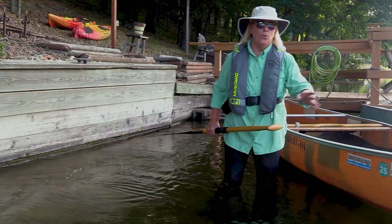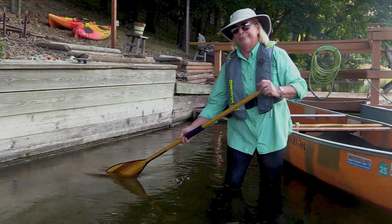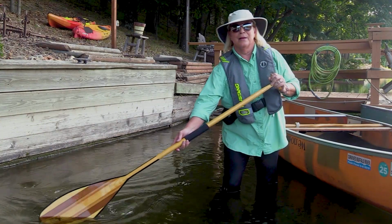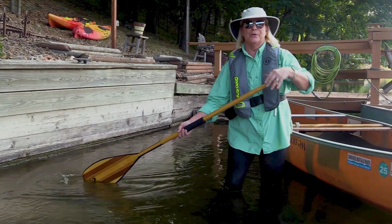By the same token, if you want the bow of the canoe to go to the right, you do the opposite. And now the bow will be moving in this direction.